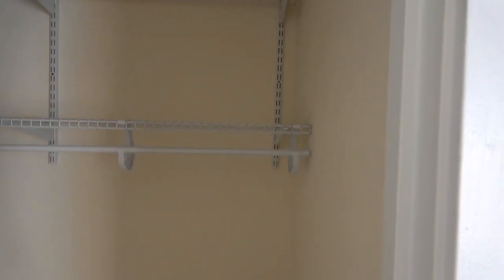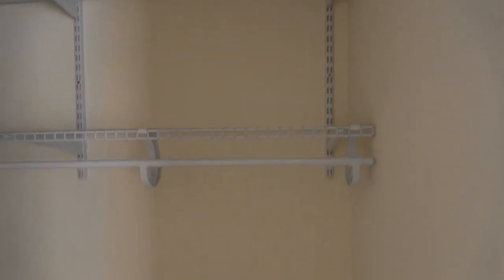This is a much bigger than you'd expect closet, probably 6+ feet in length. The door is quite deep, maybe 3 feet deep. We have that nice closet system there that allows both for shelves and hanging, and there's a hanging bar stretched across the length of the closet. So it's really a big closet.